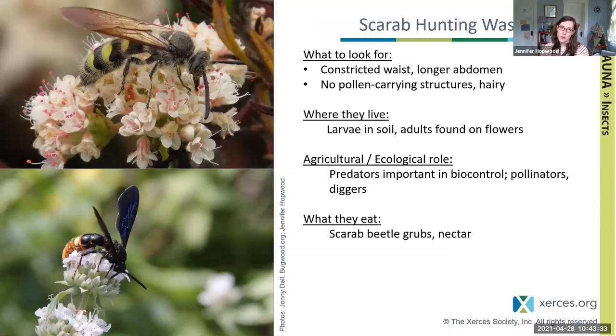Lastly, another group of wasps that are important to conservation biological control are scarab hunting wasps. These adults drink flower nectar and are found on flowers, and the females then hunt for scarab grubs. So they'll dig down into the soil once they've found scarab grubs and lay eggs nearby, and then their young eat the scarab grubs slowly over time in order to develop into adults.